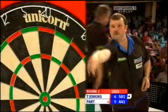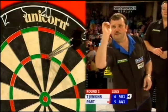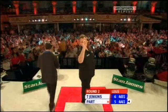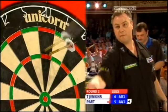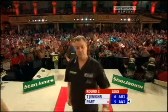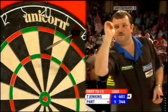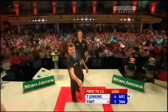Just got the suspicion there, in fact I'm sure we were right, that Jenkins first thought he needed the single 18 for the ball, didn't fancy it, then changed his mind, and I imagine now that he's quite pleased that he did, because it was a precision shot. Well, important final dart from John Part. Doesn't want to go 2 legs behind in a match so tight. Absolutely right, Stuart.